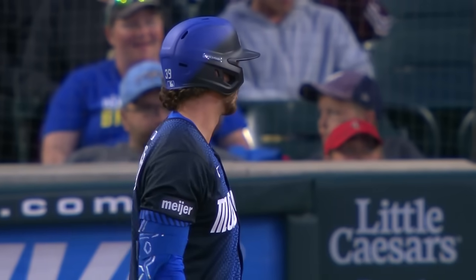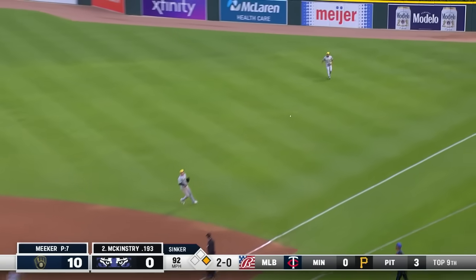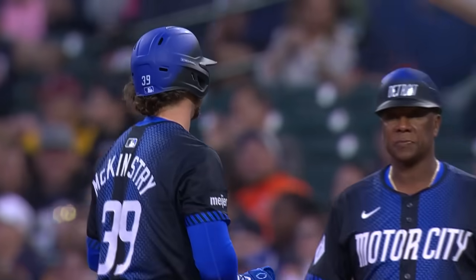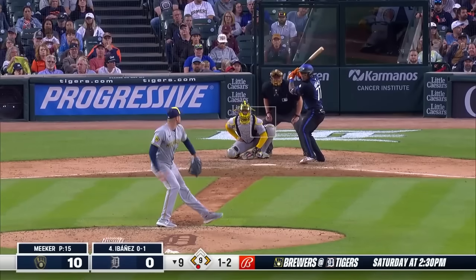McKinstry at the plate. That means the pitcher is batting right now. On the ground, first base side and through. It's a base hit. So McKinstry comes in, gets a 1-2-3 inning, and now he's got a base hit from the pitcher's spot. Yeah, the baseball gods are looking out for Zach McKinstry.